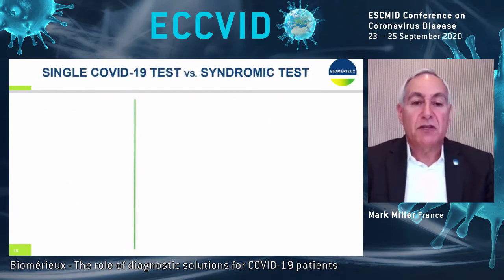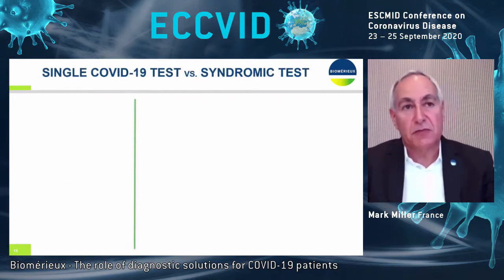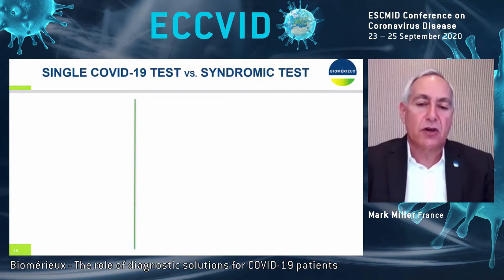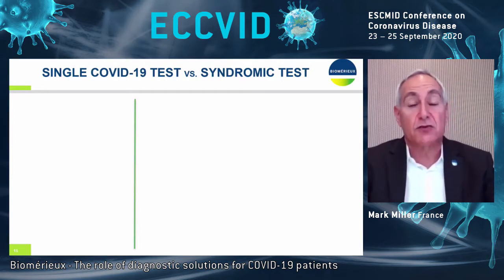What about choosing between a COVID-19 test and a syndromic test? Obviously, as the winter is approaching and there's more viruses circulating, people are going to want to know which virus this patient has, and it's not just a yes/no for COVID-19. But there's still a role for single COVID-19 tests. So when would you choose a single COVID-19 test versus a syndromic test, which, for instance with the BioFire test, gives 22 or 23 different pathogens all at the same time?